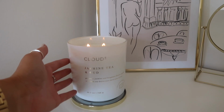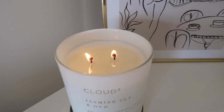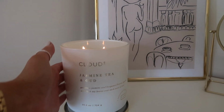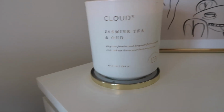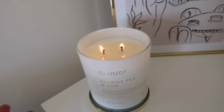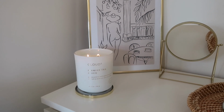To the left I have this gigantic candle. This is from HomeSense, and today is the first time I'm lighting it for this video. I kept it nice and saved, and it smells absolutely divine. I don't know the brand, Cloud9 Jasmine Tea and Oud, but it was white and gold, and I just felt that it really helped complete this corner. Obviously there will come a day where it no longer exists, but I'll find something else to replace it. I like the idea of being able to change that bit up anyway.